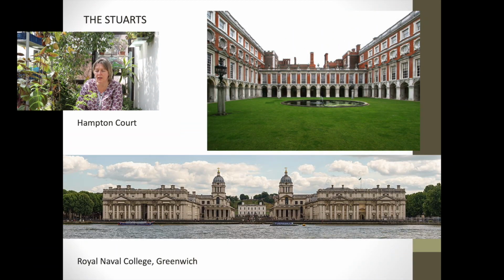If we look at the building projects of the Stuarts, especially the second half of the reign of this dynasty, we have the new wings of Hampton Court. As you can see, it's in a completely different style than the old Tudor part. It's more regular. It's in the continental style that was fashionable then, much more comfortable as well.